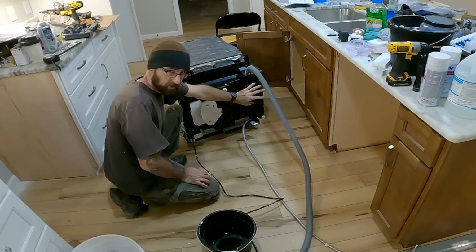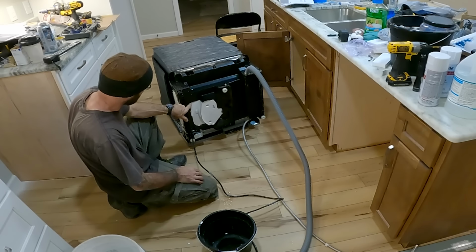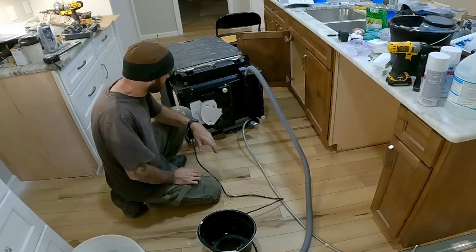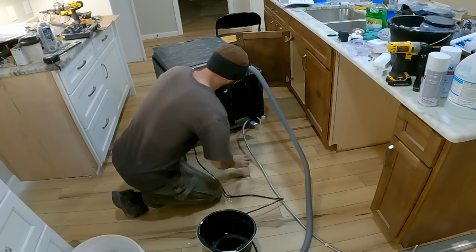See, all the connections are on this side, and it was drip, drip, drip, drip from over here somewhere. Normally, I would take it apart and try to fix it, but no way. I'm just gonna take it back, or have them come back out and pick it up.